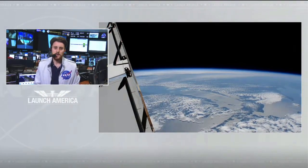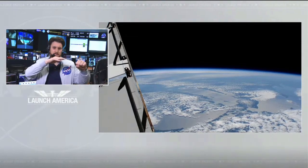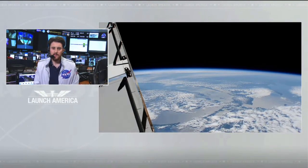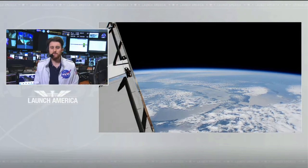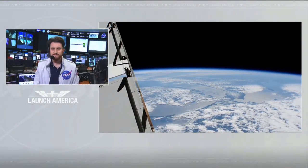Dragon will point its way towards the International Space Station and perform a manual flight test, essentially changing its orientation in various axes, X, Y, and Z, and making sure that control is as expected. That's coming up a little bit closer to docking. Right now, everything's looking good for this manual far field flight test. From here in Mission Control Houston, we're watching very closely. Back over to you over in Hawthorne.